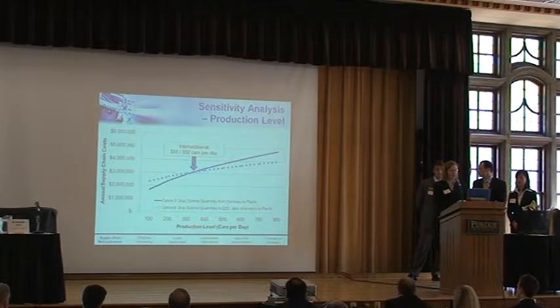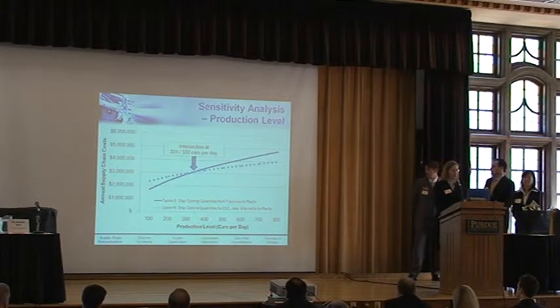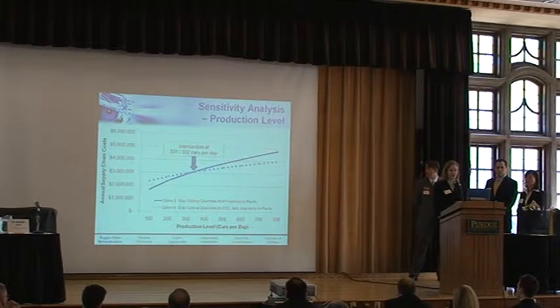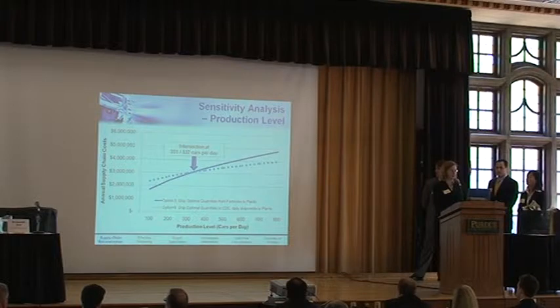However, we realized that those calculations were based only on a point estimate of 260 cars per day and $1.43 per mile for transportation costs, so we also needed to do sensitivity analysis. Looking at sensitivity to production level, we can see that there's a change at 331 to 332 cars per day. So at their current level, option 5 remains viable. However, at 332 cars per day, option 6 becomes the better option.